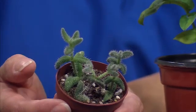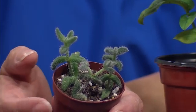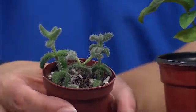But these will all flower at some point. I've seen purple and yellow and white. These are native to South Africa. We forget that all these grow somewhere in the world. They don't just grow at your garden center. Exactly. And some people regard certain things as weeds.